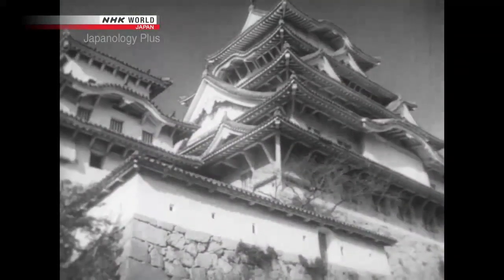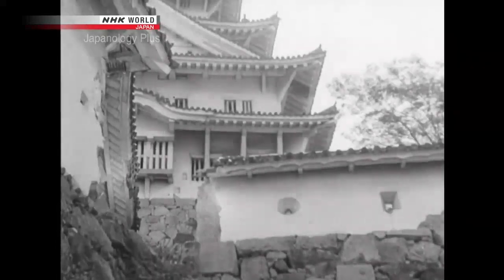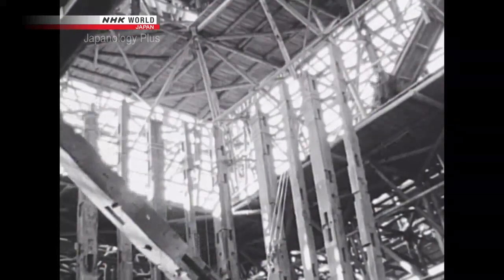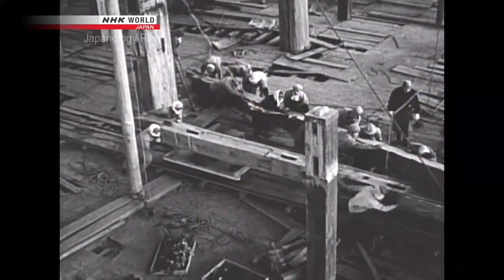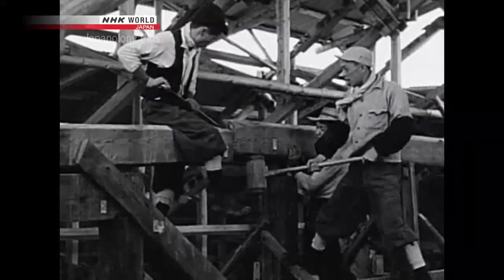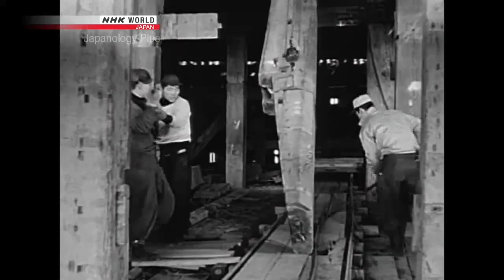Before the restoration work began, they discovered a major problem. They found that the main keep was leaning slightly, and further investigation showed that the most important of its supporting columns was damaged. So the column itself needed to be removed. A complete disassembly was required, and that's what they did.